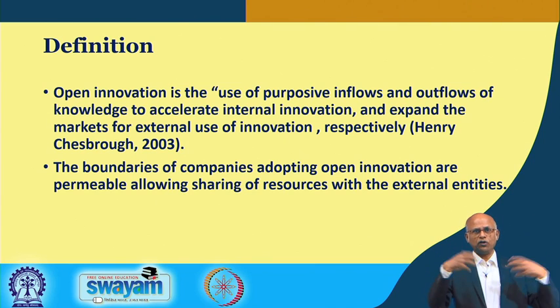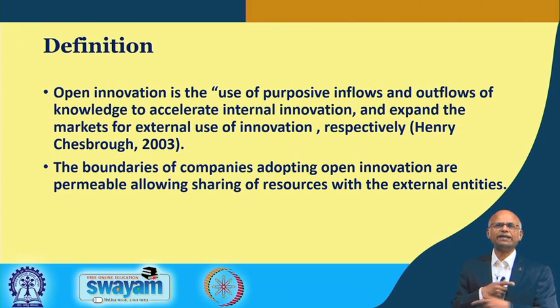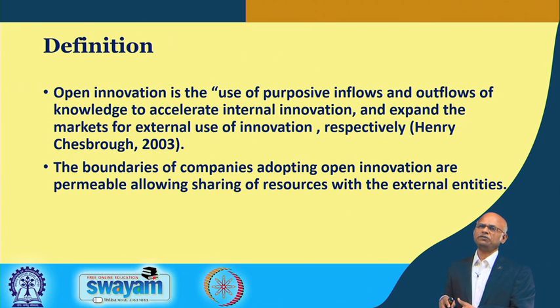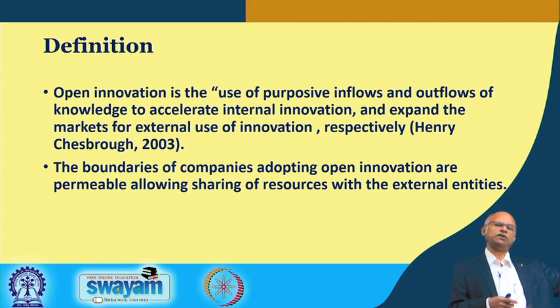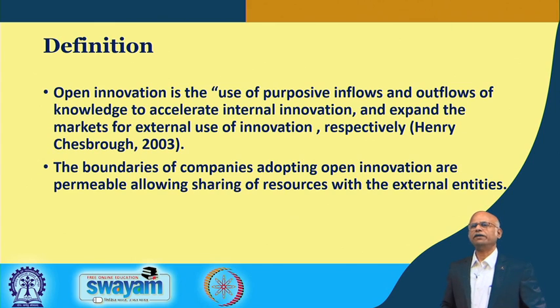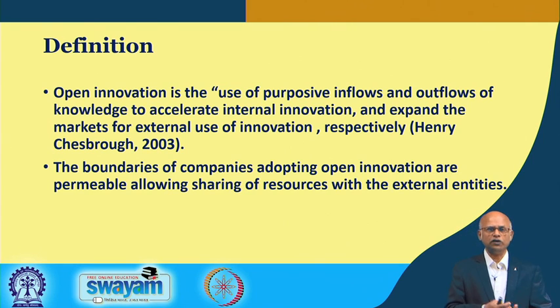So, knowledge is coming in, knowledge is going out. Inflow of knowledge to accelerate internal innovation, meaning your own innovation, and expand the market for external use of innovation, meaning you use your innovation for others and the whole marketplace improves. It has two connotations. One is by not keeping the knowledge within you, like IBM holds a lot of knowledge.